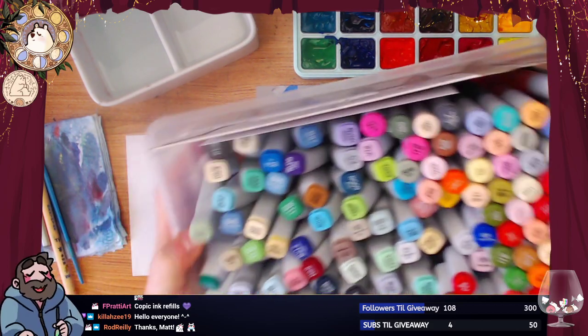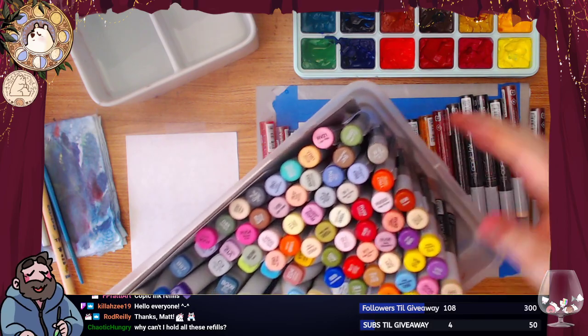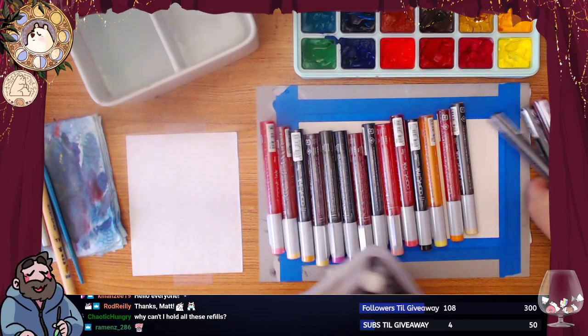So this is the tub where I keep all of my Copic refills. I should be able to make some room. You can see they squish a little bit, so I could get another row or two in there. So it's like, dang. But I'm going to see how many I can actually get in here.